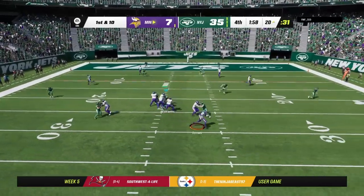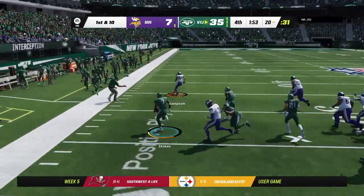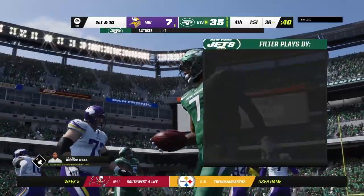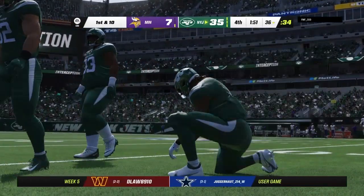Throwing Jones. He'll buy some time right. And the defense has it covered. It's intercepted. Picked off by Eric Stokes. And the Jets are going to get it back here just past the 35. All smiles and high fives on that defensive sideline. That interception will cap off what was truly a tremendous performance.